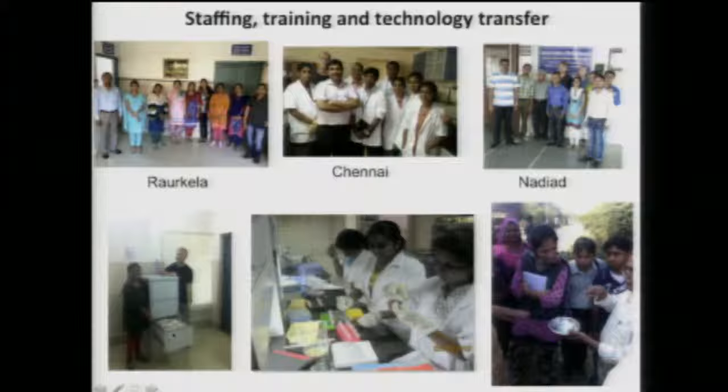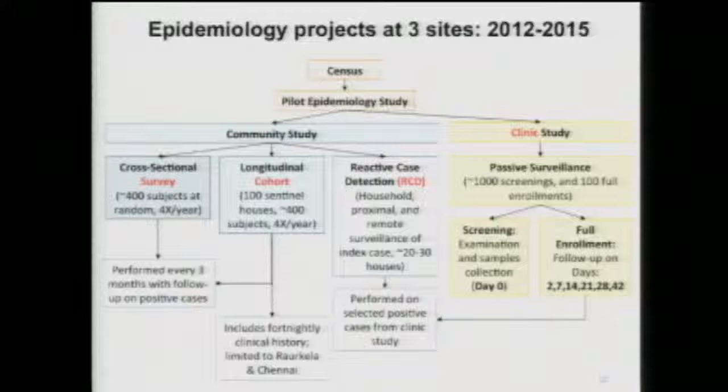And at each of the three sites, then, we have undertaken these epidemiology projects. And the schematic is shown here. So we start each of the projects with a census at the three sites, and then we undertake passive and active epidemiology studies. So for the passive surveillance, it's a clinic study. These are people coming into clinics at the three different sites where they're screened and enrolled and then followed up to about day 42.